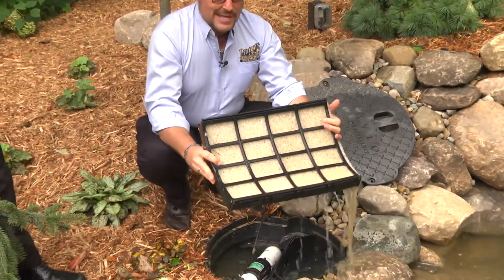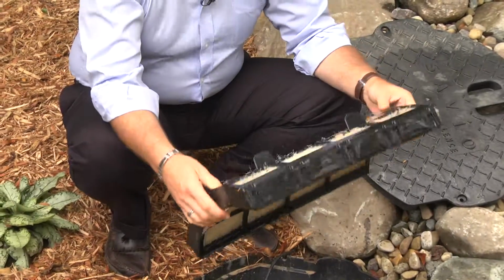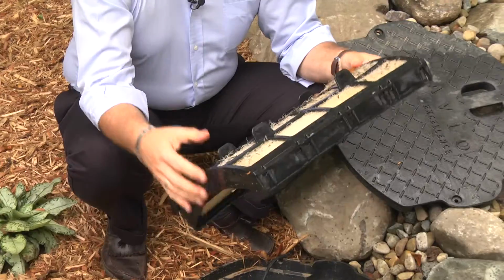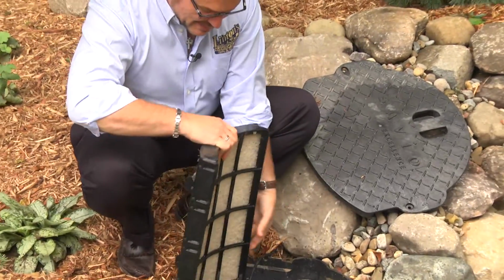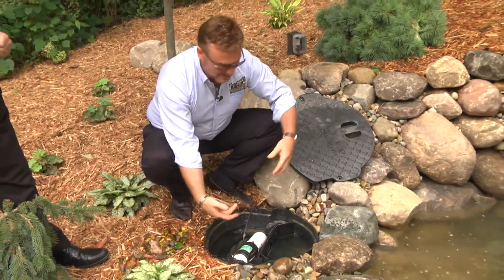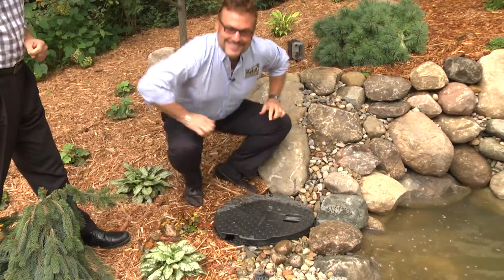This just simply slides out of here. You take the garden hose, spray that off, and then put it back in. Now, if it gets really, really dirty, you actually can take this filter totally out of there and really go at it with the garden hose. But since we just installed this a week ago, we really haven't collected that much debris. And once that's been sprayed down, just simply slide that back in and put the cover on top of here. Looks like it's pretty low maintenance to me, Mark.